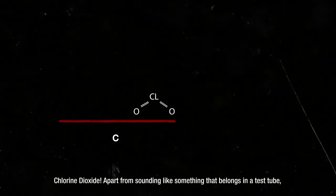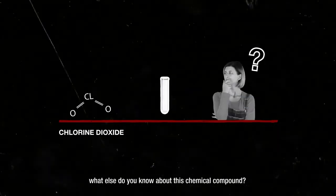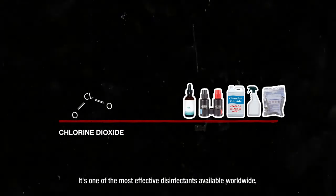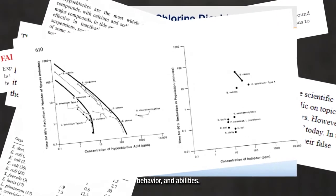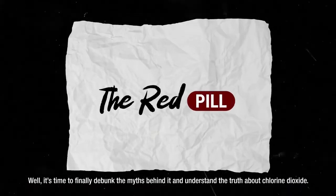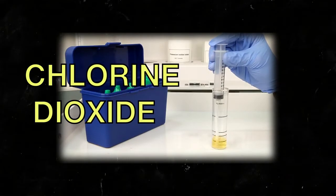Chlorine dioxide. Apart from sounding like something that belongs in a test tube, what else do you know about this chemical compound? It's one of the most effective disinfectants available worldwide. Yet there is so much misinterpreted information and confusion regarding its properties, behavior, and abilities. Well, it's time to finally debunk the myths surrounding it and understand the truth about chlorine dioxide.